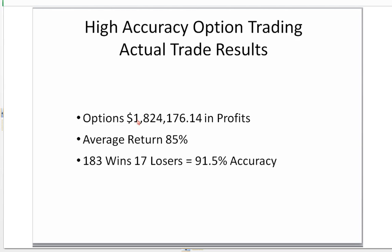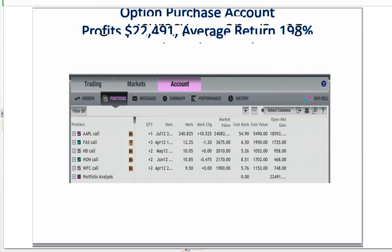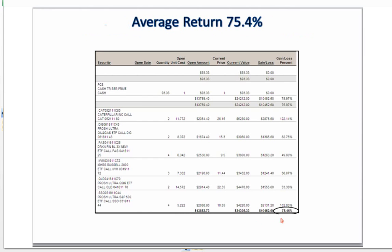Total $1.8 million in profits, average return of 85%, and I have 183 wins, 17 losers, so about 91% accuracy. And I'll just scroll through these fairly quickly just to give you an idea of how this strategy has worked in the past. In this first account, I had profits of $22,000, average return of 198%. And in this account, I had a return of 75%.